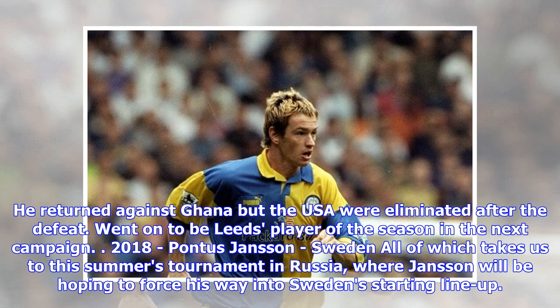2018 Pontus Jansson, Sweden. All of which takes us to this summer's tournament in Russia, where Jansson will be hoping to force his way into Sweden's starting lineup.